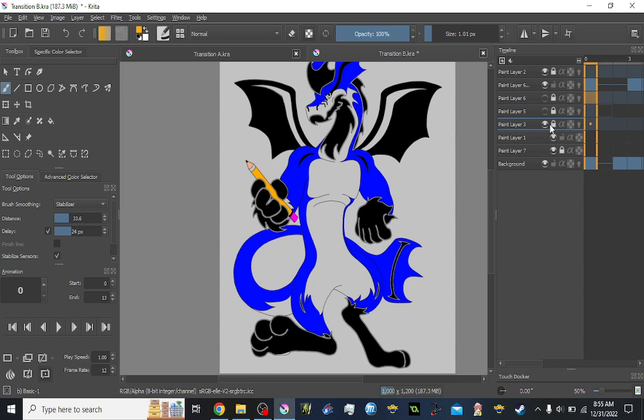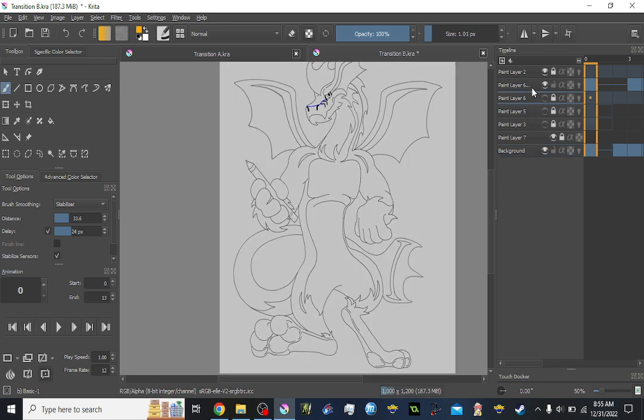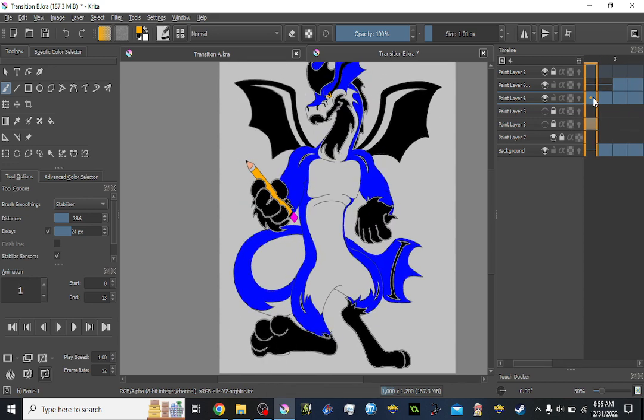Okay, so that's the color reference layer. This one has nothing on it. This one's the background. So in that case, let's see. It almost looks... No, looks can be deceiving. I don't believe for a second that that's... Yeah, that's the old layer. I'm going to have to do the new one now.